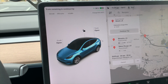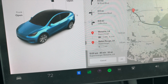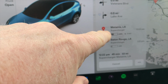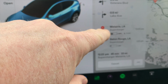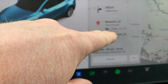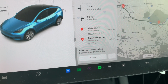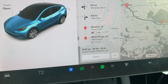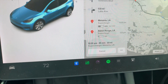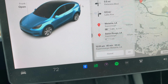Very short charges. Just wanted to make something clear. I'm not just charging each supercharger. I am topping off enough that if I don't charge for 5 minutes in New Orleans at Metairie, then I could still make it to Baton Rouge without running out of charge. Sorry if I'm messing up the focus there. 45% in New Orleans, charge for 5 minutes, and reach Baton Rouge with 22%. So if I don't charge in New Orleans, I can still reach Baton Rouge before we run out of power.